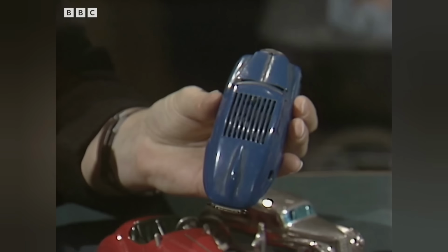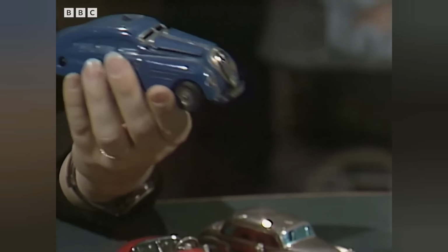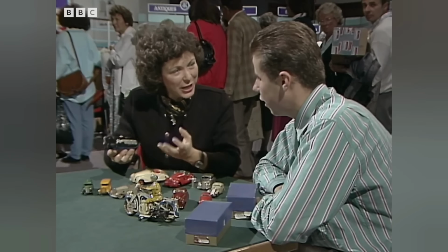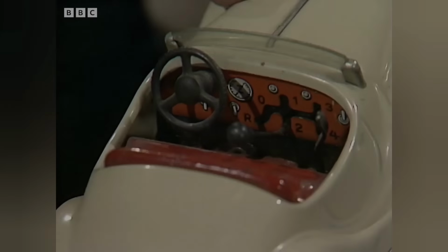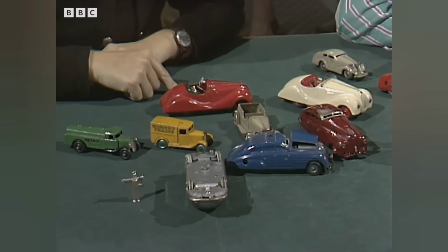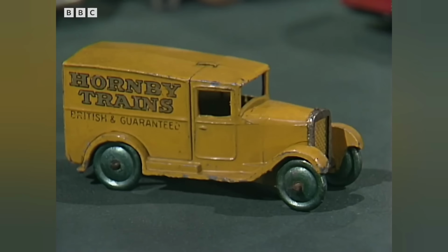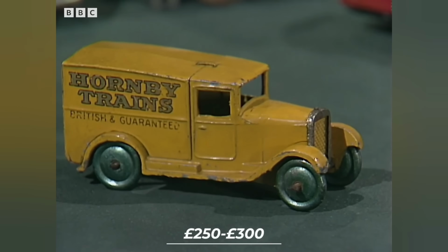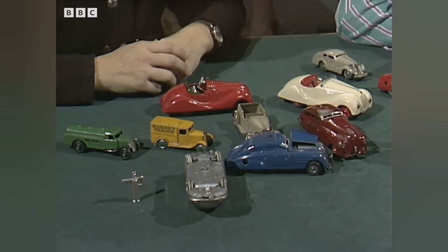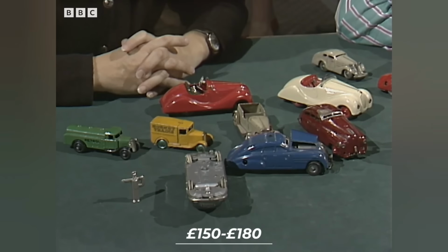This blue toy car has features like voice activation through the grill seen at the top. What you have to do, you shout at it, and it stops, then shout at it again and it goes. The other Schuko toy car has a gear lever with forward and reverse gears. The value of these toys was actually quite surprising. The Dinky toy would be worth $250 to £300, and the voice command toy is worth about £100, while the rather larger ones would be worth $150 to £180.